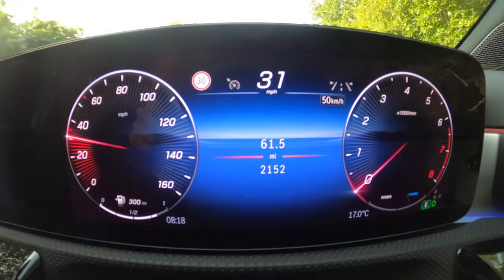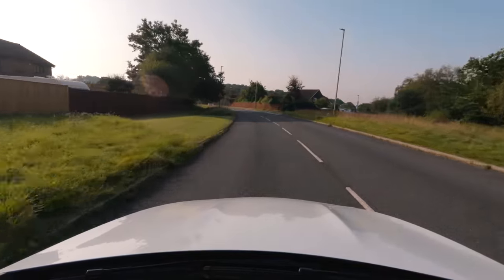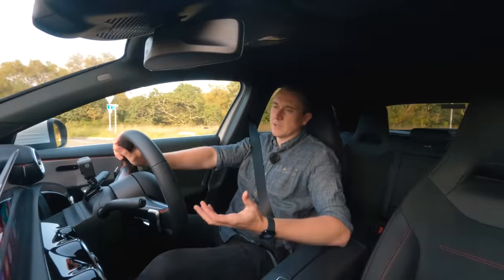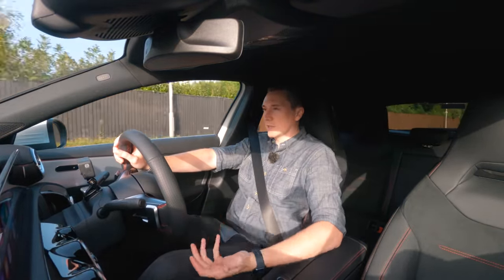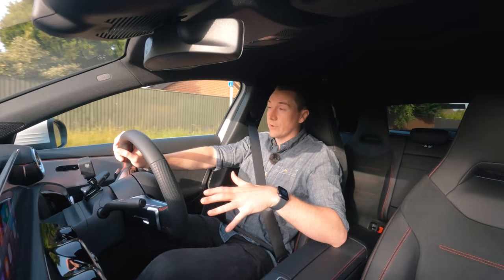Now, you have to bear in mind, this is like a more advanced version of start-stop technology, because I know that when start-stop first came out, some people weren't a huge fan because, you know, you're trying to pull away from a roundabout or something and then you have to wait for the engine to come on. This is almost near instantaneous, so it's very, very clever.